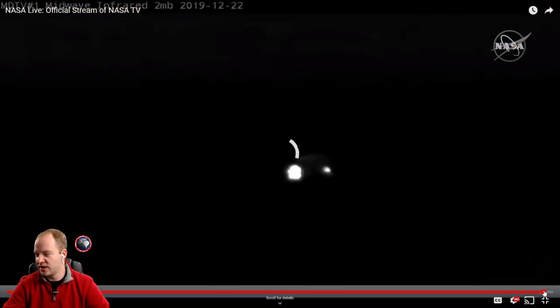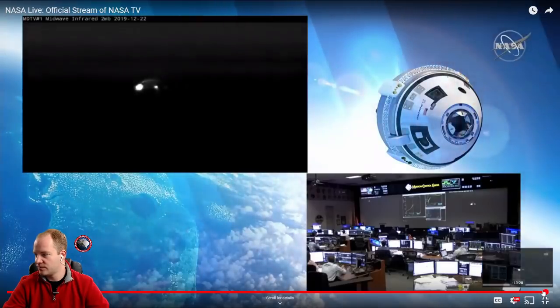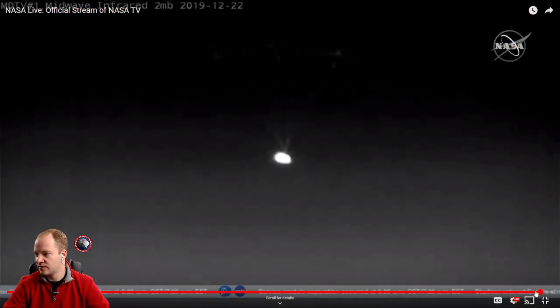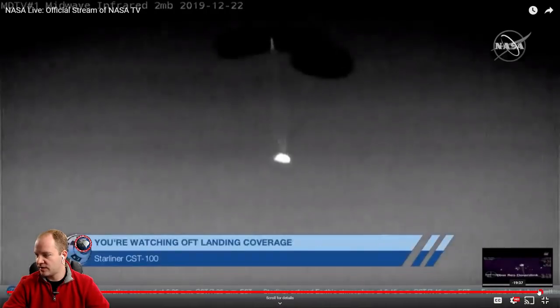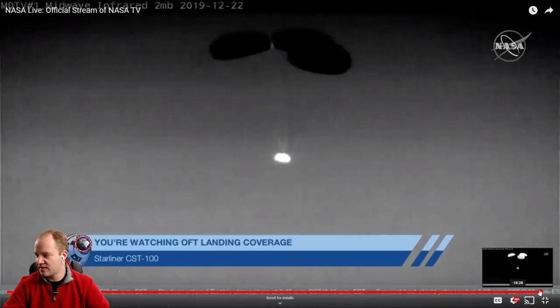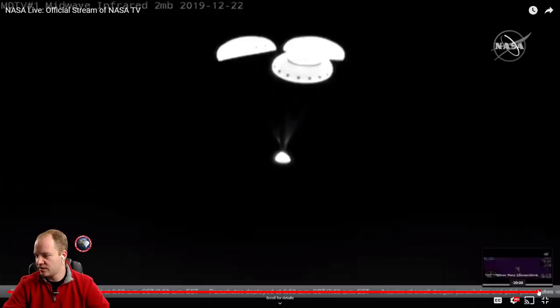And you heard. I'm assuming you're talking about... Let's see. I don't know. Wait, this is after landing. First Starliner flight test vehicle. Let me see if I can find the heat shield jettison, because I think that's what you're talking about, is the heat shield. So it would have been before this.